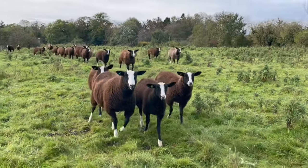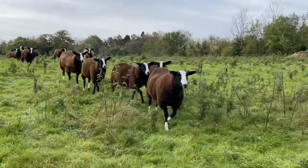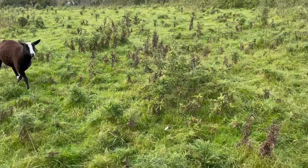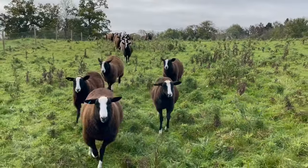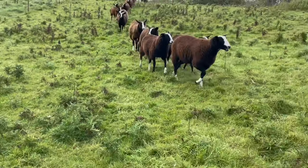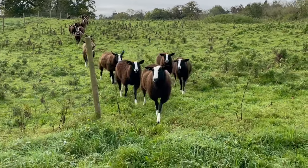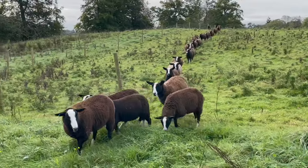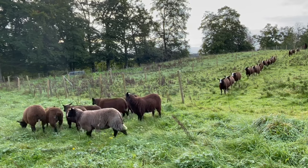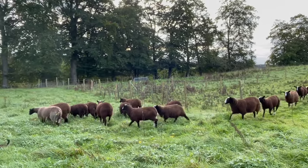They're like, where are you leading us? We don't know of a trough here. Come on. Atta babies. Come on. Here they come, in their single file, and spreading out to graze.